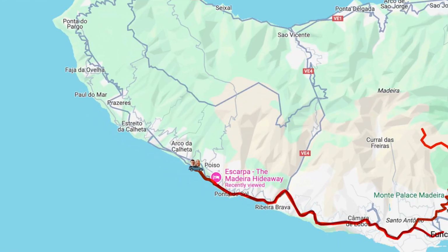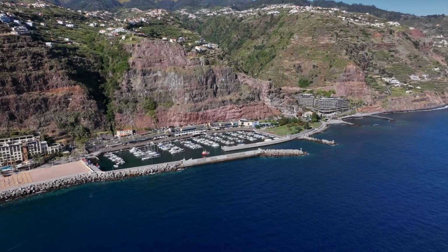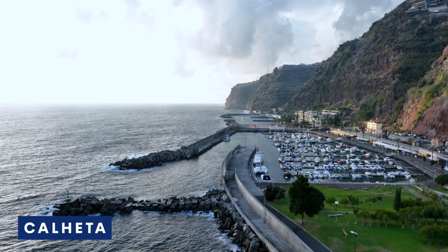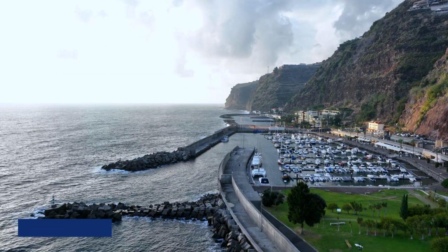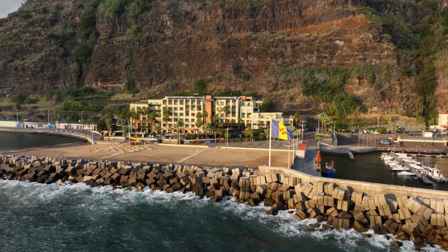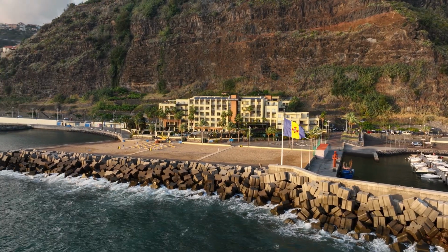The next spot that we went to is Calheta. This is a phenomenal spot with a lot of really good food. So this is where we typically stopped after our day of adventure for lunch or for dinner, and it is one of the only spots on the island with actual sandy beaches, so you are not going to want to miss it.